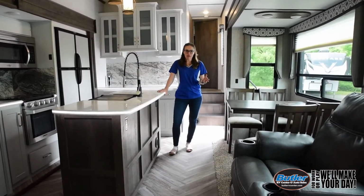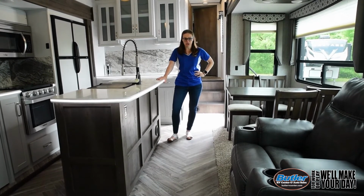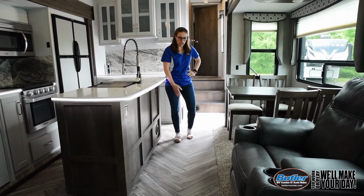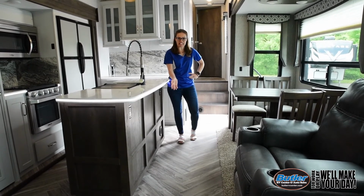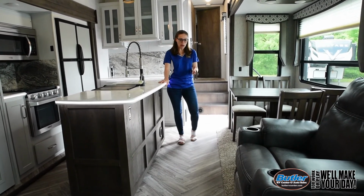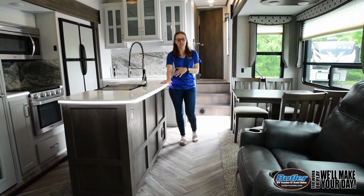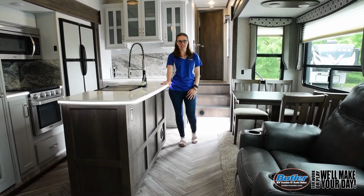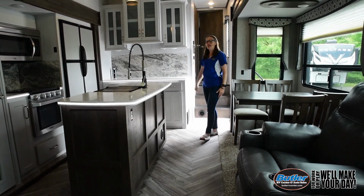So I was talking earlier about that styling, and I just want to point out that they even continue that down to the flooring. So you have this nice herringbone linoleum flooring, which linoleum is great for the RV industry, easy to clean, great flexibility. But that herringbone style, which you see so popular now in the residential industry, is now carrying over in the RV industry. Let's continue up to the front where we can see the bedroom and the bathroom.